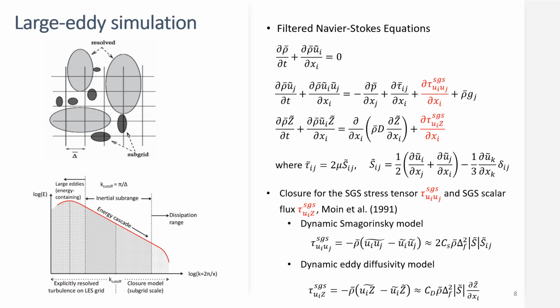Then I focus on the modeling issues. In large-eddy simulation, we solve the filtered Navier-Stokes equations. The mesh is regarded as a filter in such a way that only flow structures larger than the grid are explicitly resolved by LES, and small-scale flow structures, namely subgrid scales, only exert statistical effects on large scales.